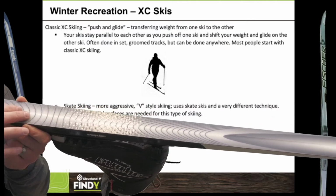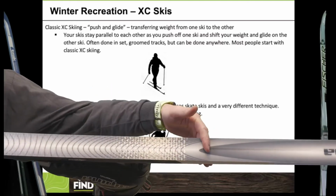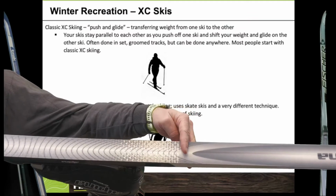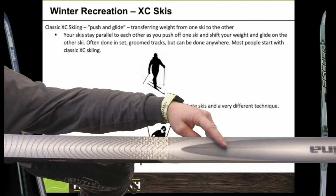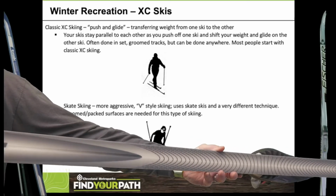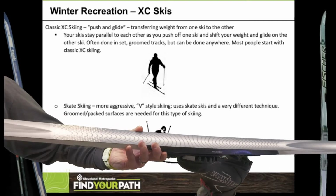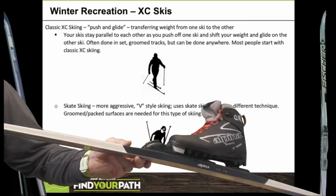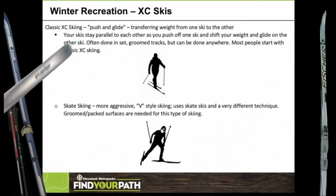There's kind of a fish scale pattern here, but it ends underneath that foot. So right here, this is the tail. I know you guys can't tell exactly, but behind my finger here is completely smooth, and then this is all texture pattern, and then in the front, coming this way, this is all smooth as well. So there's really only texture in the center part of that ski, and that's what you push down. You push down, that's what engages the snow, and then you push off, and then you can glide on the tips and the tails. So that's how a classic ski is made, essentially. That's how it's designed to work.